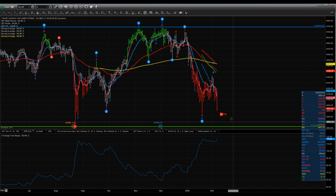Now, I do believe we're going to go a little bit lower. We may have a bounce going into early next week, and then we may see another roll back over again. So that is something that we're really watching very closely.